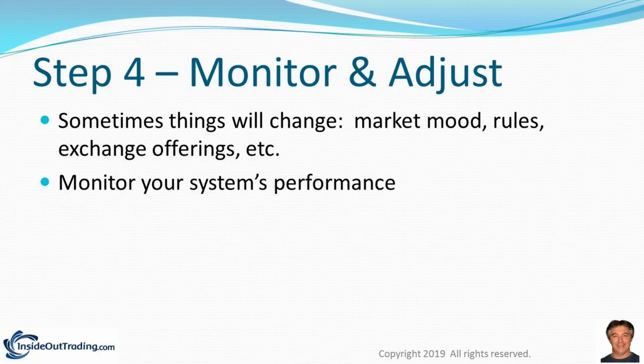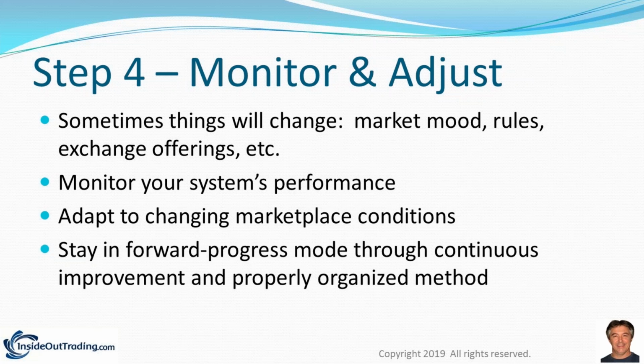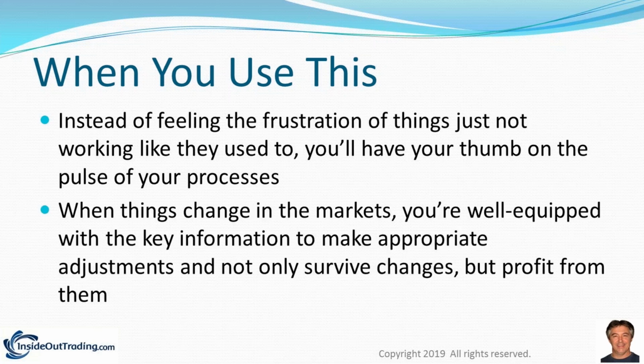What you want to do is monitor your system's performance and adapt to changing marketplace conditions, but use a properly organized method so that you stay in forward progress mode, and it's for continuous improvement. Again, having an organized method and knowing when to look to change and adapt and when not to. Now, when you use this, instead of feeling frustration of things just not working like they used to, you'll have your thumb on the pulse of your processes, and when things change in the market, you'll be well equipped with the key information to make appropriate adjustments and not only survive changes but profit from them, which is a bonus.